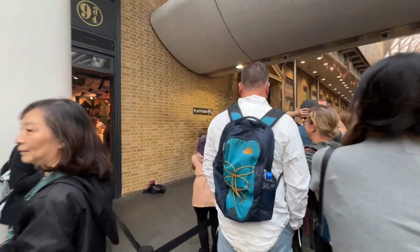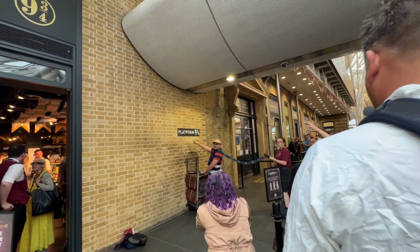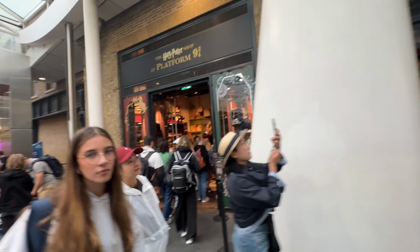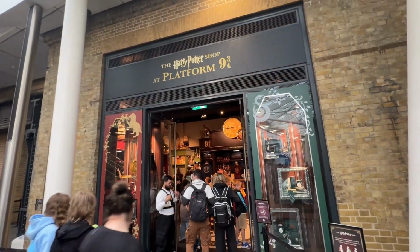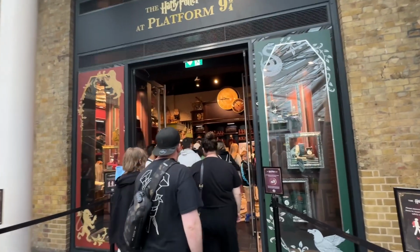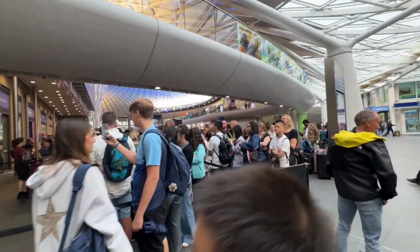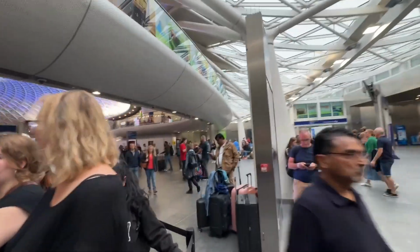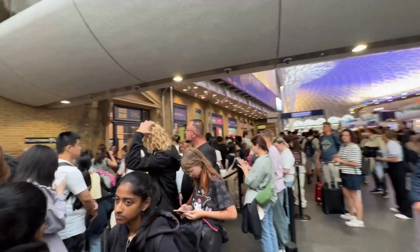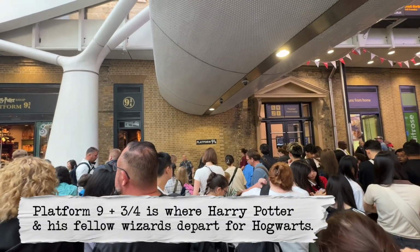Harry Potter is a real thing here. Platform 9 3/4. And here you have a shop with all this Harry Potter merchandise. And all these people are waiting to take a photo in front of that platform 9 3/4.